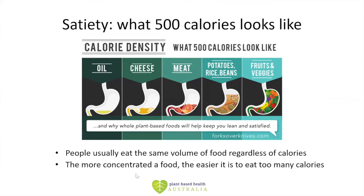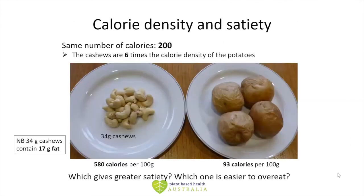And when you're eating food that's highly concentrated, it's easy to eat too many calories. This really provides a good solution to obesity if you just follow a calorie density approach and eat mostly foods from these categories. I've just got a couple of examples to show you. 2 plates of food, same number of calories on each plate. A handful of cashews comes to 34 grams. I've calculated that to be 200 calories. 4 medium-sized baked potatoes, 200 calories.